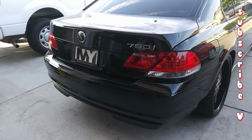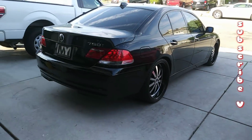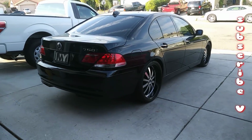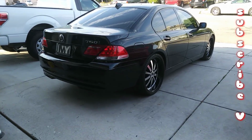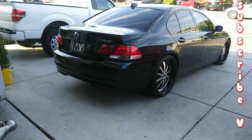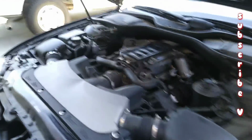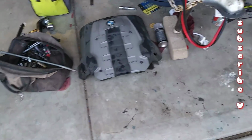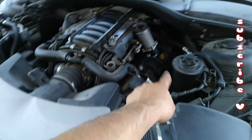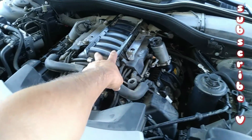Okay, guys, so that's the issue I have now with the BMW 750. There's a couple things it could be. It could be the two valves that go in the front, on the motor, one on each side. Okay, guys, so I removed that cover, and those two side covers, they go right here. The two side covers go right here, and the main one goes right here.